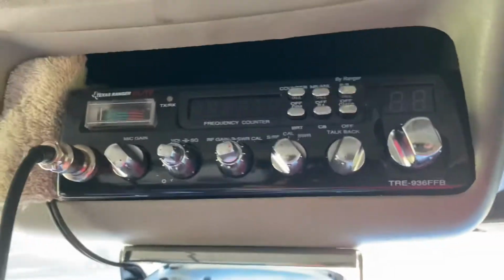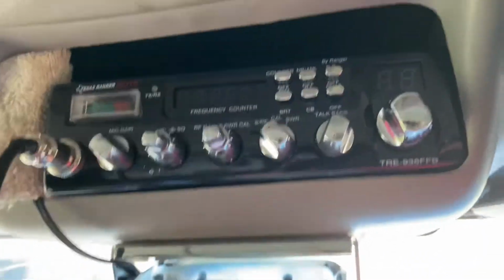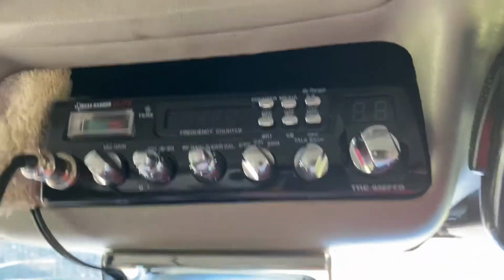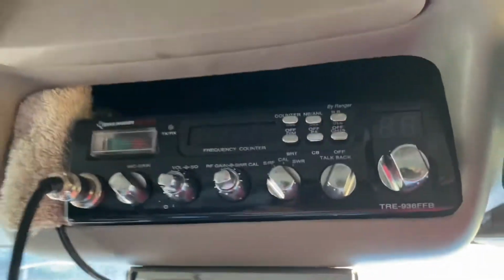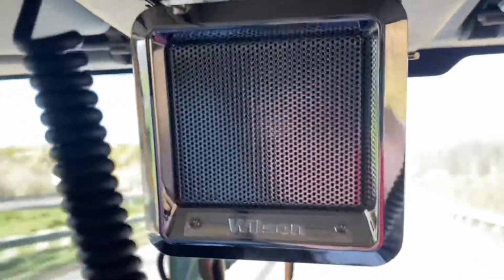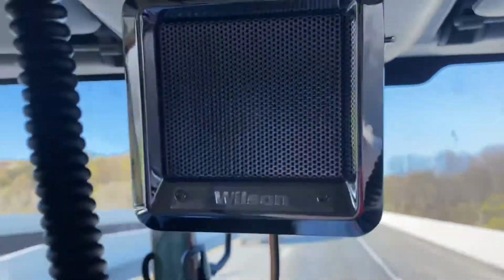When you buy a CB, you can pay about $30 or $40. They'll open it up and they'll peak the power in it for you, so you have more power and you can talk further. I had this one, it's brand new, and I had it peaked before I got it. And then this is a Wilson external speaker.